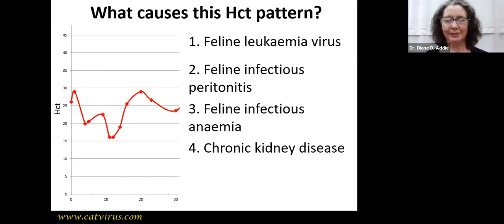Sorry, it doesn't seem to want to go to the next slide. I'm not quite sure. My computer seems to have frozen a little bit with that.